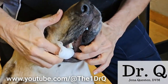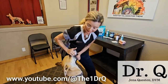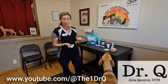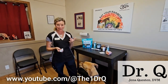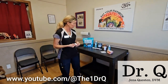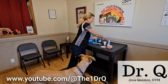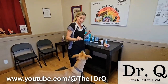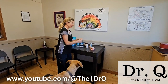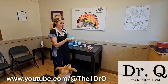Look at how much tartar he has, because I have not been good about taking care of his teeth. Clearly, the cobbler's kids have no shoes, and my dog has dental disease that I need to take care of, but at least you got to see what it looks like in real life, and he did really good with that. If I had a clicker here, I would click him because he's clicker trained, and he would know that he did a good job. I'm going to give him a little cookie. Good boy. And then, I'm embarrassed to even go there, but let's see what the other side looks like.